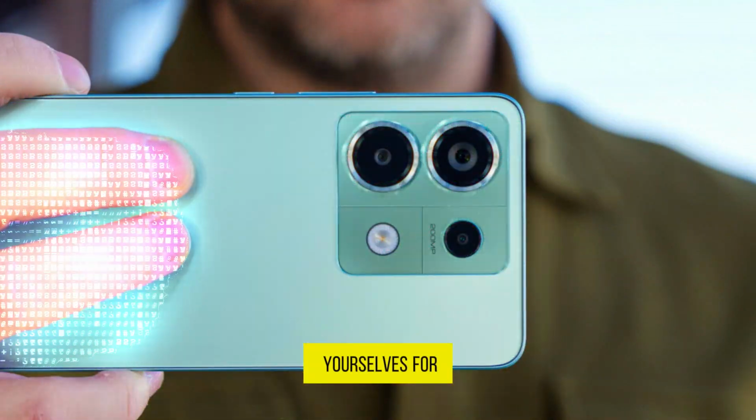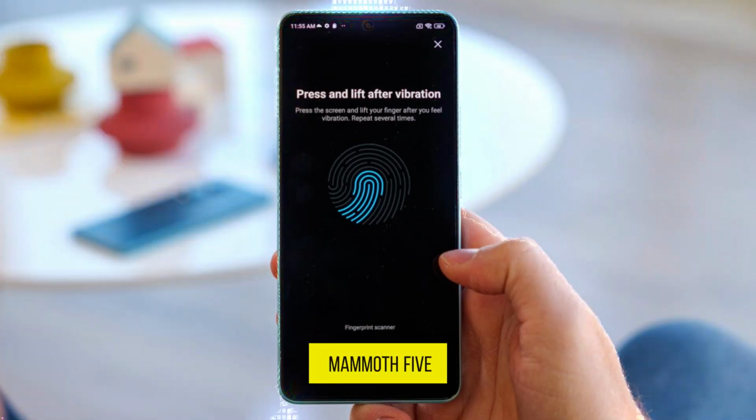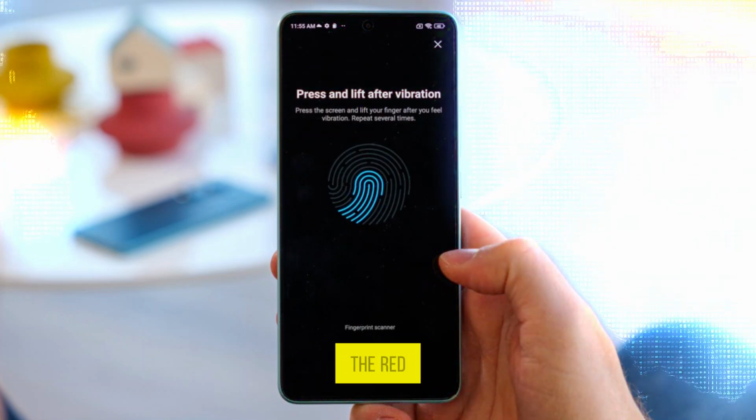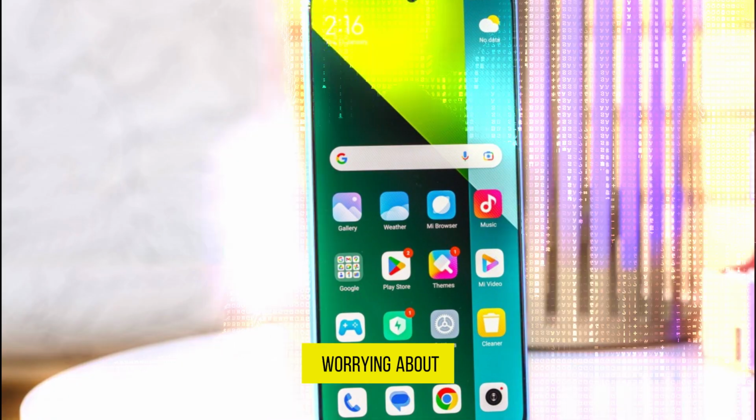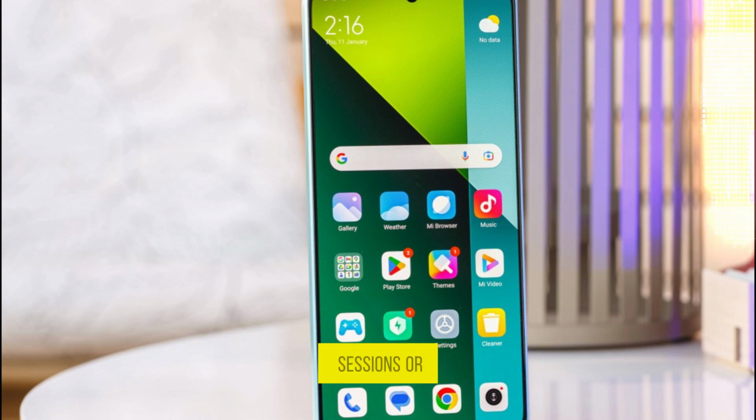Now brace yourselves for the battery life. With its mammoth 5,100 mAh battery, the Redmi Note 13 Pro 5G will keep you powered up all day long, and then some. No more worrying about running out of juice during those epic gaming sessions or movie marathons. This phone has got your back.